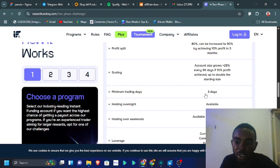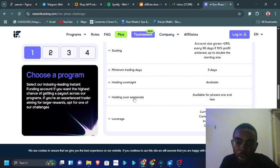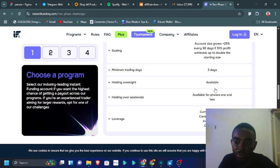The minimum trading days on here is 3 days, whereas the instant funding has no minimum trading days. Overnight trading is available. Holding over weekends is available for phase one and phase two. Then leverage is 1:100 on currency, commodities 1:20, indices 1:20, and crypto 1:2. So there's no two ways about it: they have the same leverage as the instant funding packages.